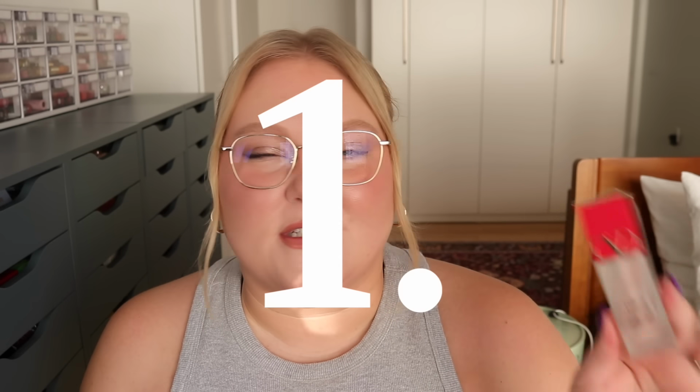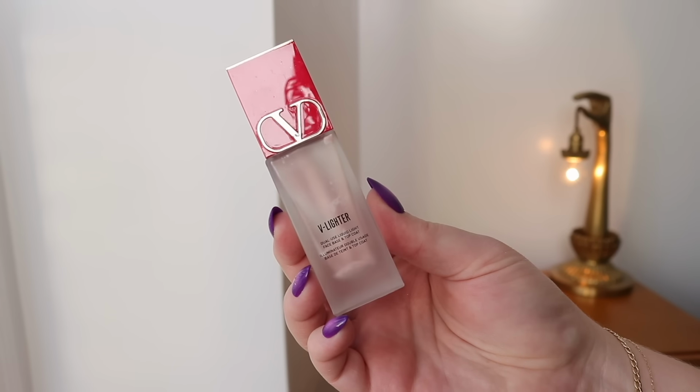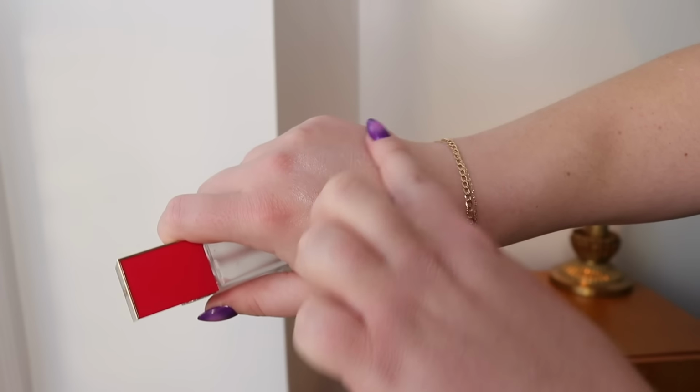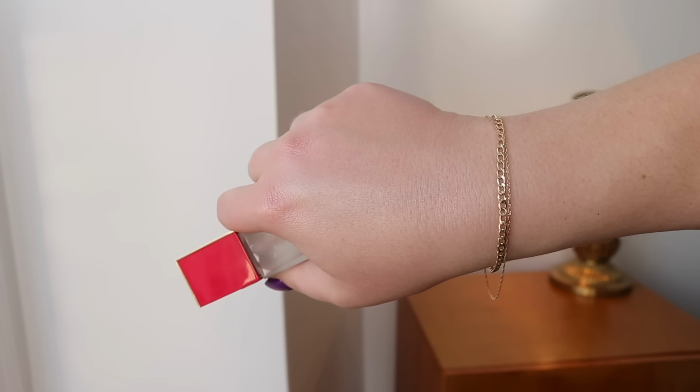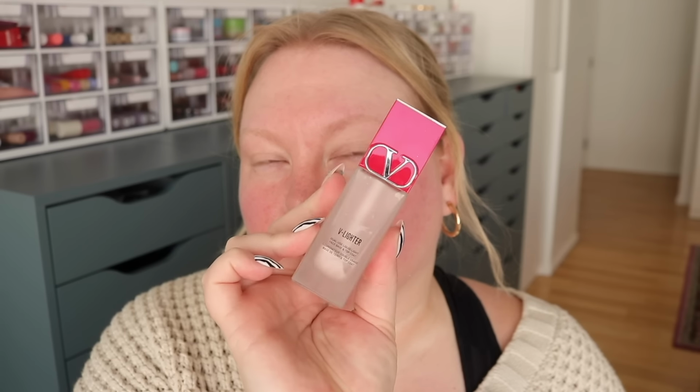Starting with primer, first thing here, if you want a glowy primer, I really do love the Valentino one. This is the V Lighter in the shade Rosa. It is a beautiful illuminating primer, and the radiance this gives, I think, is something special and a little different. It's not glittery, it's not sparkly, it just has a beautiful sheen to it, and I always describe it as almost this kind of mattified sheen, which really works well for my oily skin.